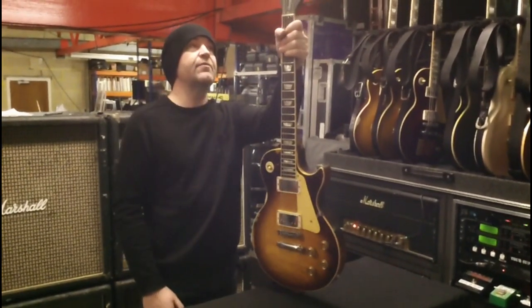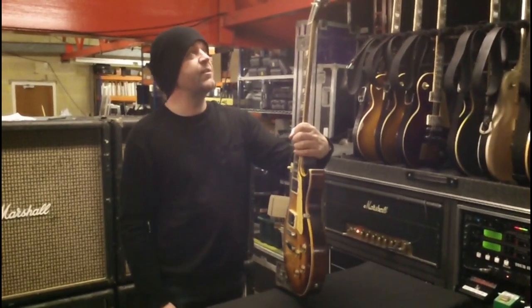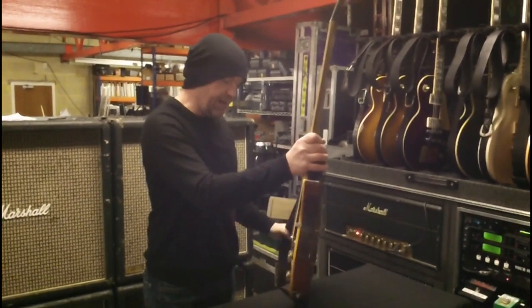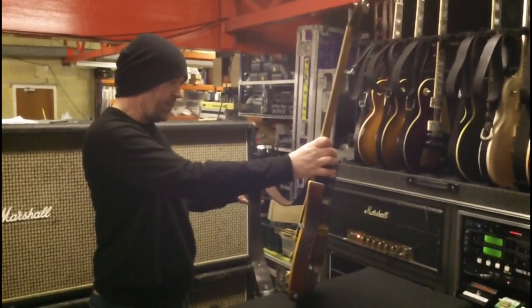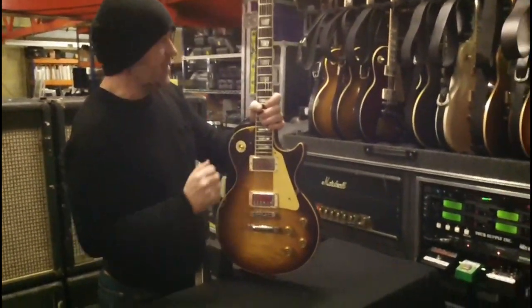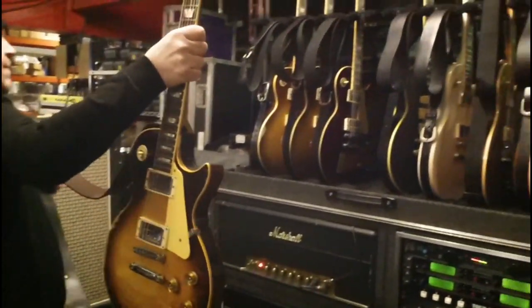It's to my taste. I love this guitar. I would love to own this guitar. Maybe one day if we have a swap about, I can make it mine, but there we go. Notice the rear mounted pickup for the Peter Green vibe as well.